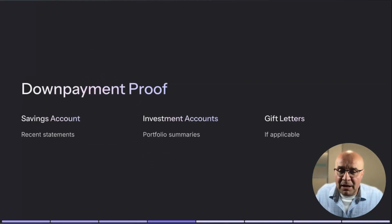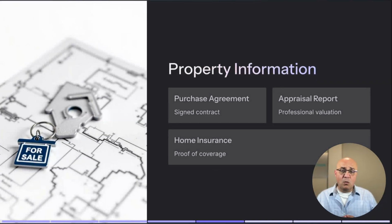Down payment. Usually we get savings accounts and checking accounts, TFSAs, investment accounts, RSPs, things of that nature. We also need letters if the money is coming from a close relative. Have in mind that some lenders and some programs require only 1 month, others require 3 months of bank statements. And there may be cases, for compliance, where the bank will want to see even more than 3 months of bank statements.